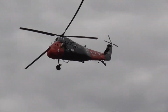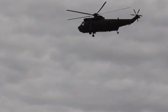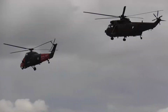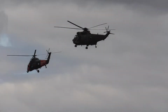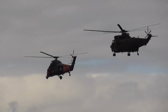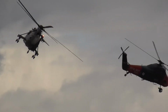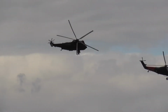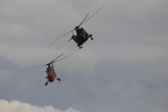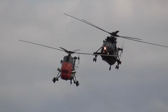We've got some numbers as well. Both of these with their origins in 1978, Sea King HAR3. 382 Wessex were built by Westland. Initial orders were for the Royal Navy, later the RAF. And the Wessex enjoyed a 40-plus year career with both arms of the military service.